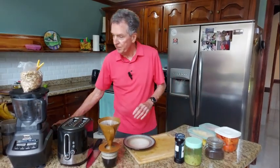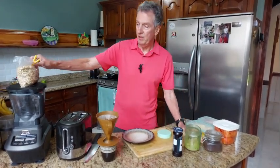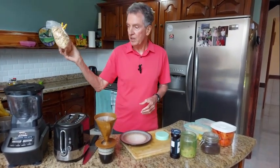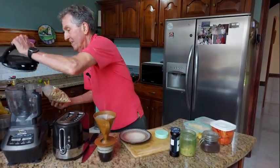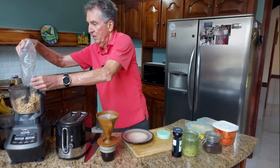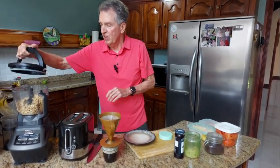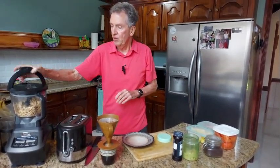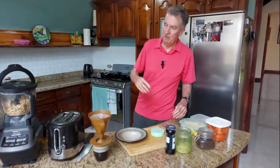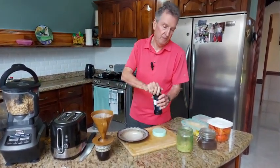And while that's heating, I'm going to get out my peanut butter, which I make my own peanut butter. I use this big, strong Ninja blender. I get peanuts at the local market. I pour them in. Turn the blender on and walk away because it takes a little while, about 9 minutes to make the peanut butter. And the longer you let it run, the smoother it gets and eventually soupy.